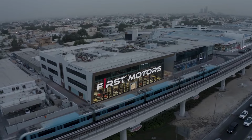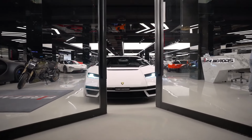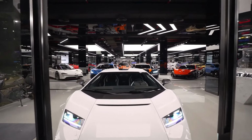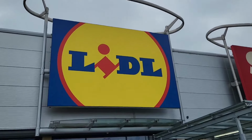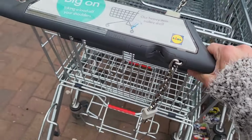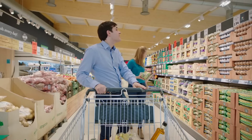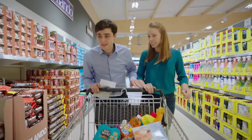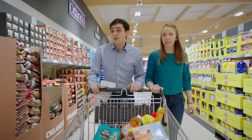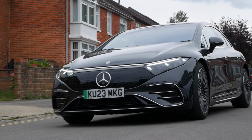Take one step inside a dealership, for example, like First Motors Dubai, and you won't find an EQS because it's probably too cheap. Here in the UK though, 160 grand is still quite a lot of money, and let's face it, some people could get a week's shopping for that. Happy 10 cents in the difference, Craig. All the 10 cents add up, you know.